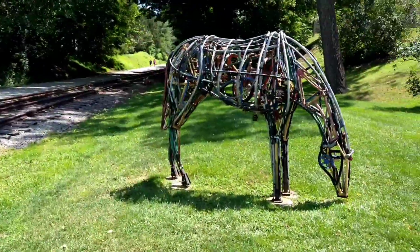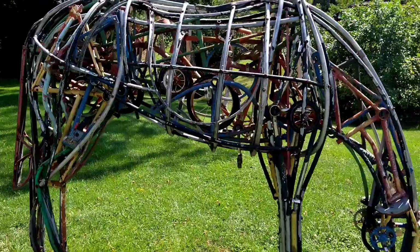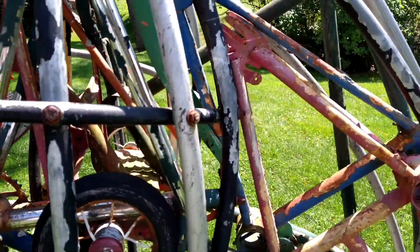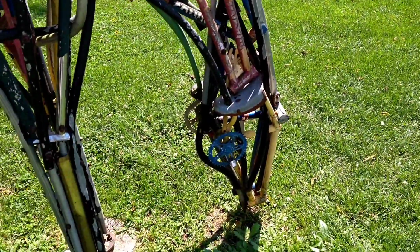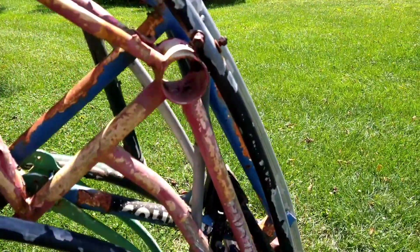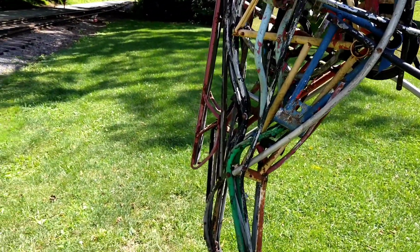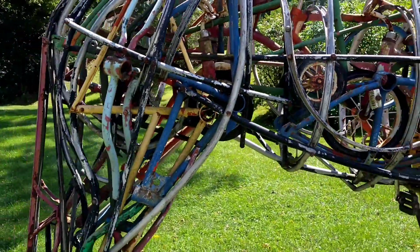Oh wow! Look inside. That's neat. It's made from bicycle parts, and others, but it looks like it's mostly made from bicycle parts. Yeah, see? This is one frame here. Wow, there's a couple of gears down there by the horse's head. And then here's another frame, probably a smaller BMX frame or whatever. But that is neat. I didn't realize it was made out of different bike parts too.